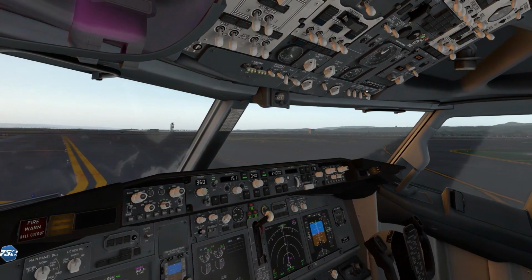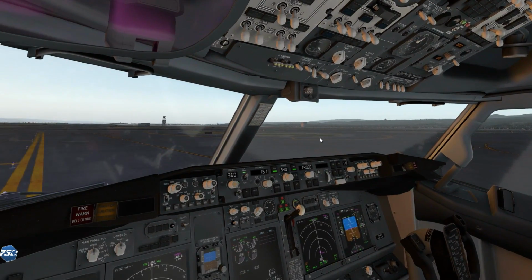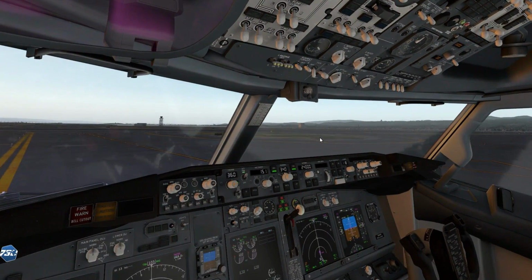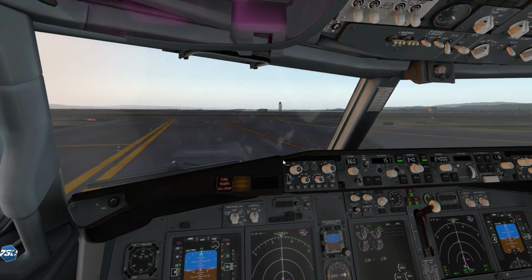Just turn my wing. Not quite ready for that, but near enough. Okay. Well, we're on our way, eh? Okay, the cabin is secured. Have a good flight.